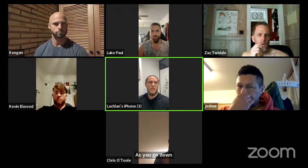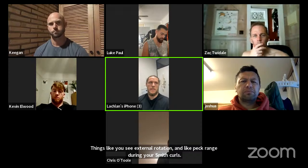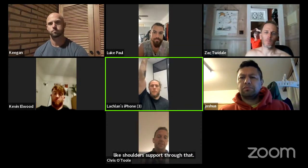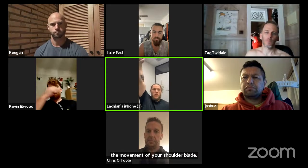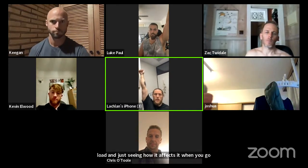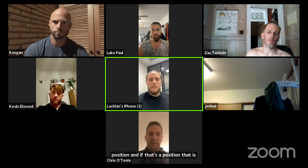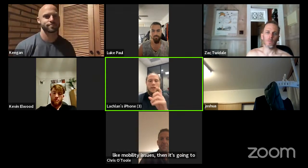So I would check out things like your seated external rotation and pec range. Doing your Smith curls is a really good place to start with seeing how that impacts your ability to maintain just a straight shoulder support while holding a kettlebell, and probably play light. And I'd probably focus on just the movement of your shoulder blade, doing movement without a max load, and just seeing how it affects it when you go through certain rotations of the shoulder and the forearm. You might need to find a new position that feels better, that you can get stronger at, because we're going to fall into our most energy efficient position. And if that's a position that is not aligned with the rest of the body, because we've got mobility issues, then you're going to feel that somewhere. It's going to appear somewhere.